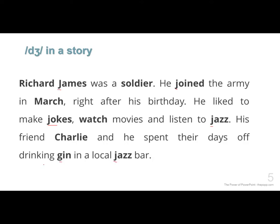Now there's one more, and you might have already noticed I missed over it, but it's because it's hiding right there. This word, soldier, is pronounced soldier, so the di becomes a j sound. Otherwise, we don't say soldier or soldier. So definitely see how the j sound is sometimes hidden.